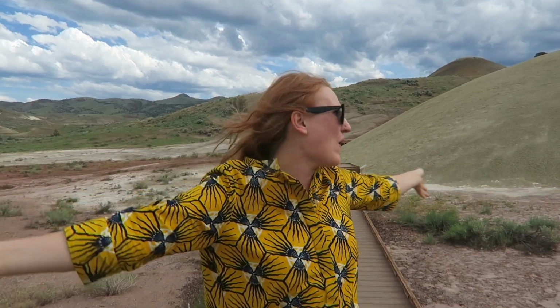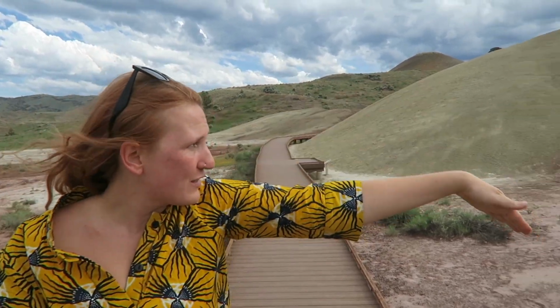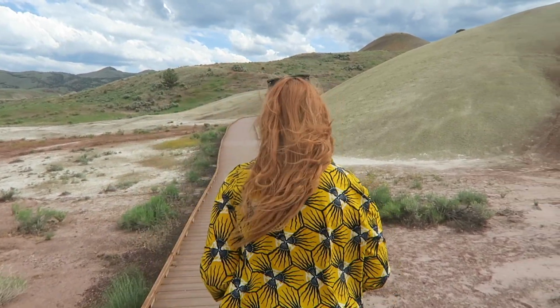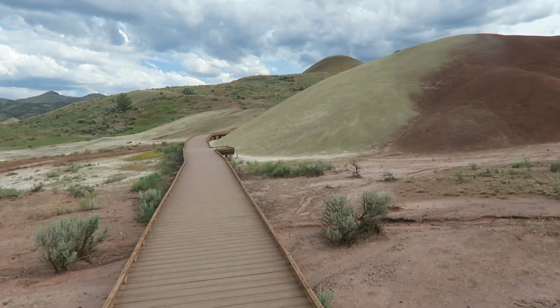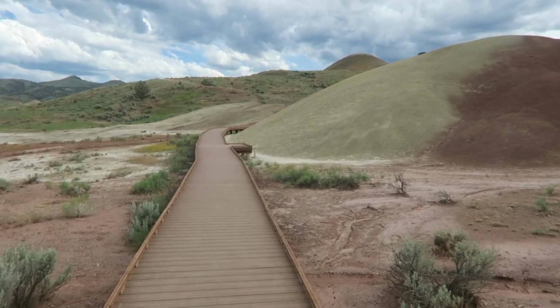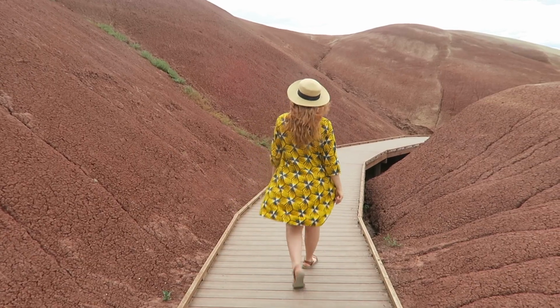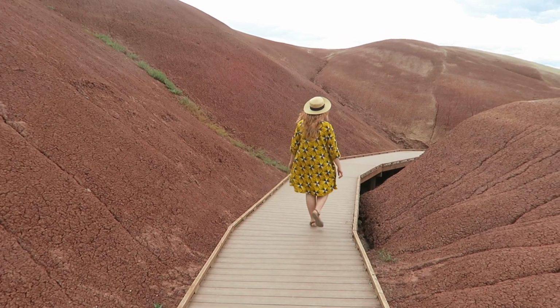We are at the Painted Cove, which is the most famous spot on Instagram that you probably see of the Painted Hills. It is just a 1/4 mile loop around this little hill right here. So, gonna be a long hike, you guys. Come on. Quick reminder to stay on this boardwalk. Do not leave it. Don't walk on the hills. Don't be a dick.